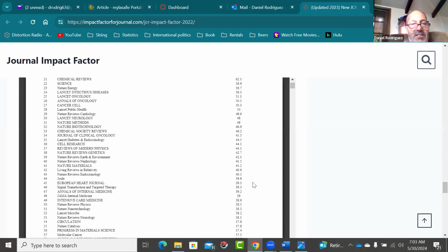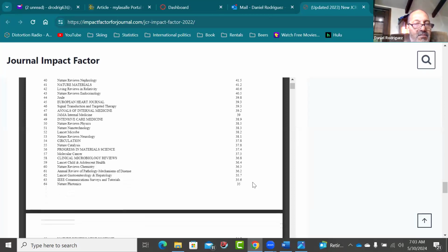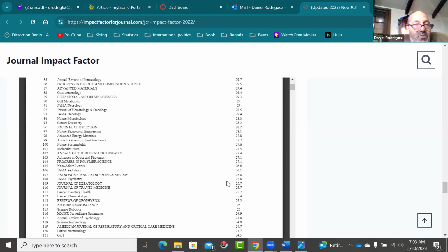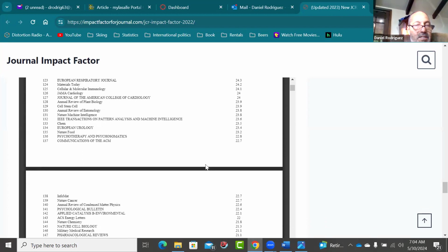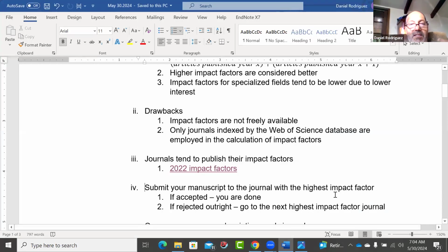Is there anything in psychology? Let's see if you see anything in psychology here. I think there are a couple in psychology that tend to get good ones. You'd think psychology would be more popular, but I guess medicine's more popular. Lancet Planetary Health, 25. Psychotherapy and Psychosomatics, 22.8. So that's a really good impact factor. So you can see that there are a lot of good journals with high impact factors, but it tends to be more in medicine.